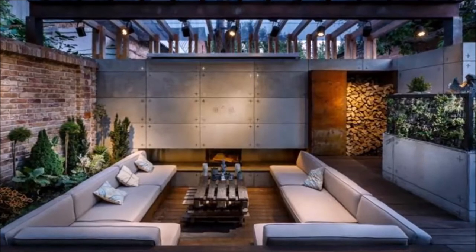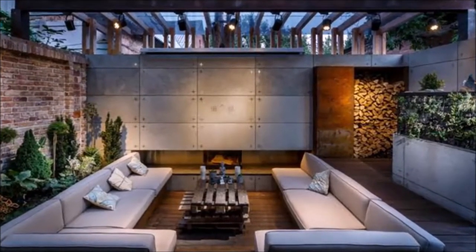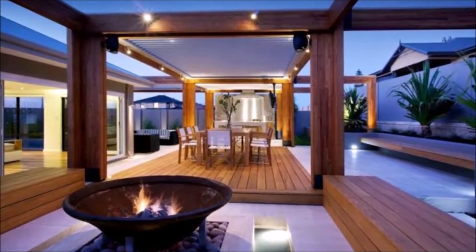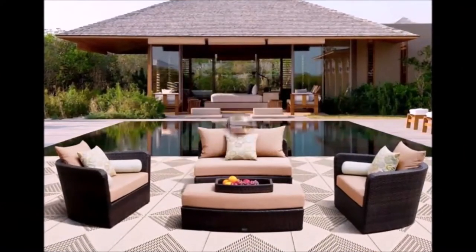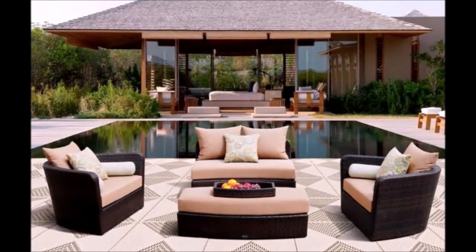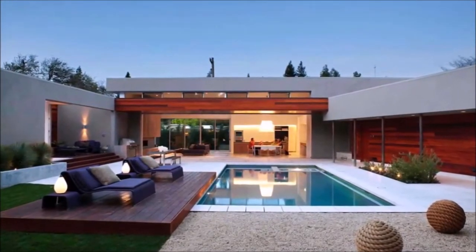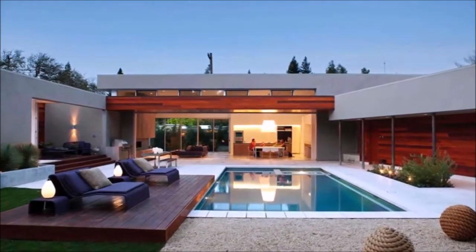Make a statement with lighting. Good lighting will not only help you enjoy your patio after the sun goes down, but will also draw your eyes vertically, important in a small space. This light makes a statement and shines a glow on the conversation area. Make sure to use outdoor cords and light bulbs.